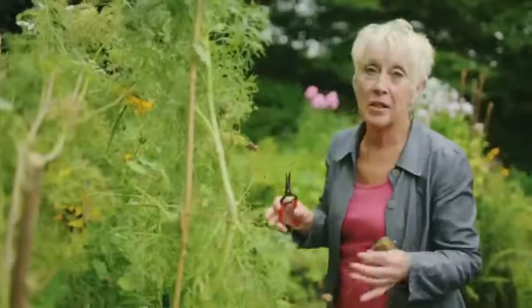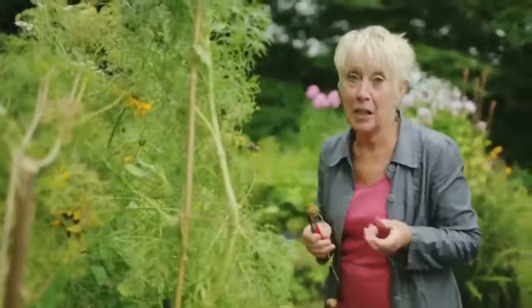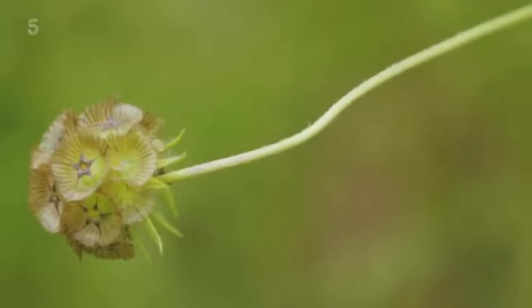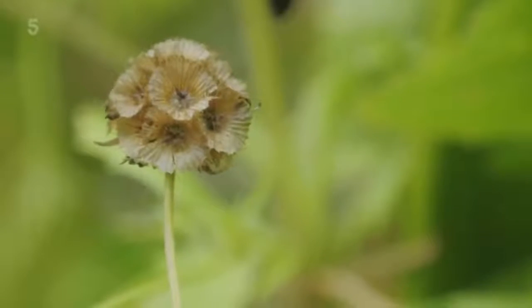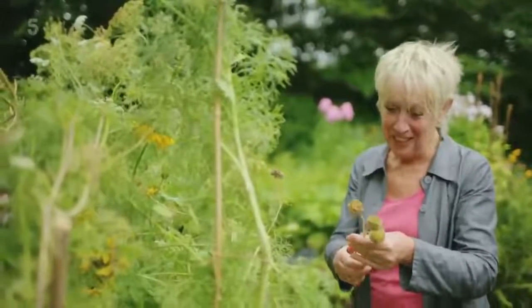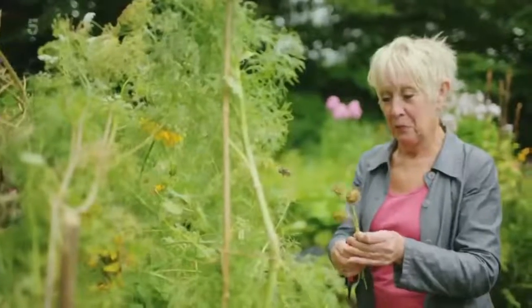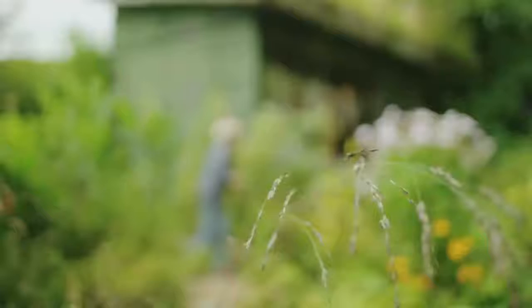Whatever seed it is, you need a dry day, no point doing it in the damp. And the best time to do it is sort of midday-ish, when the seed heads are as dry as they possibly can be. But there's something really lovely about growing something from seed and tracing its lineage back in your own garden. It's an absolute delight. It's something my mum used to do too. So it's nice, isn't it? Carry on a family tradition.